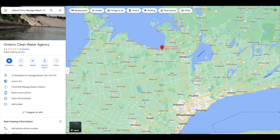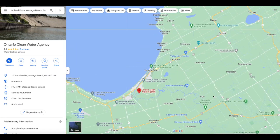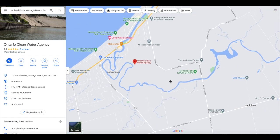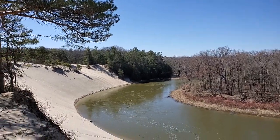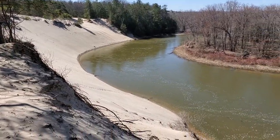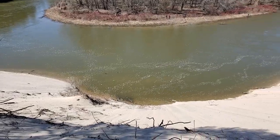Up next, we have the Ontario Clean Water Agency, which is in Wasaga specifically. Nobody knows about this, and it's so interesting to me, but it's about an hour and a half drive to the Wasaga Beach area, but then you see this. So this I think was in the springtime. I have never been here in the wintertime. Please be careful, of course. It's gorgeous, but at the same time it will be icy, of course, so just be careful, please.